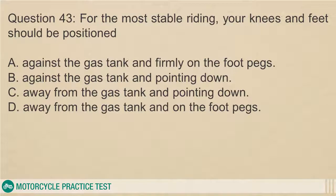Question 43. For the most stable riding, your knees and feet should be positioned A. Against the gas tank and firmly on the footrests. B. Against the gas tank and pointing down. C. Away from the gas tank and pointing down. D. Away from the gas tank and on the footrests.